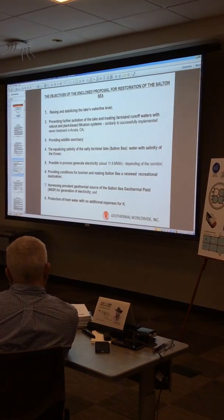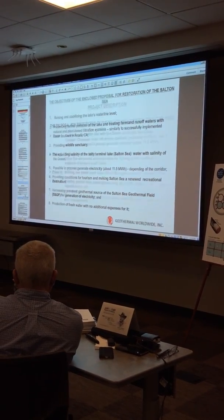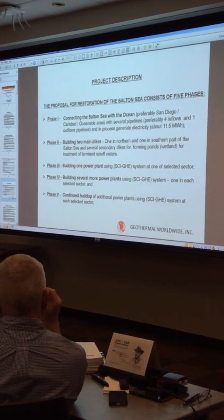Well, harnessing geothermal primary energy, production of fresh water with no additional expenses for it. I will explain how. That's amazing stuff. Project descriptions: phase 1, phase 2, phase 3, 4.